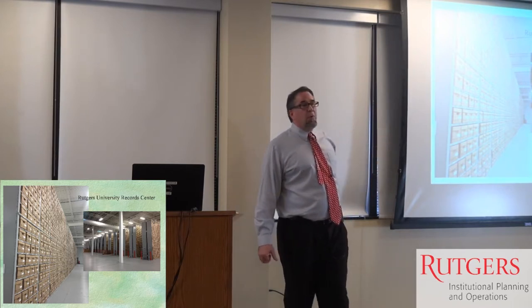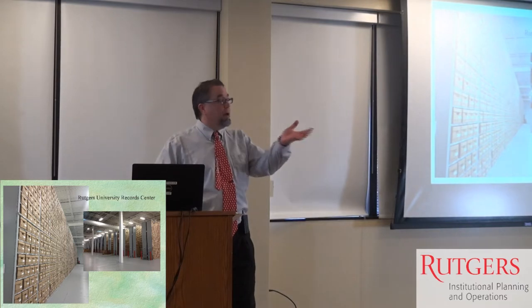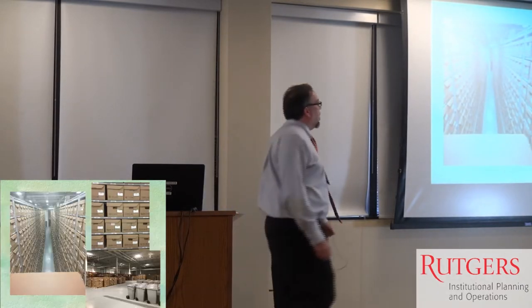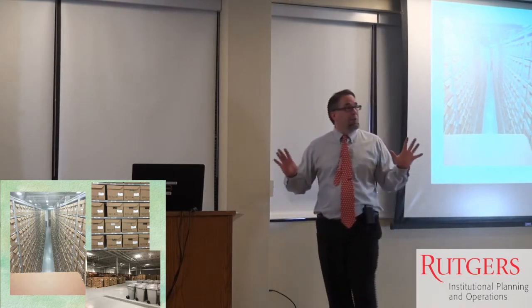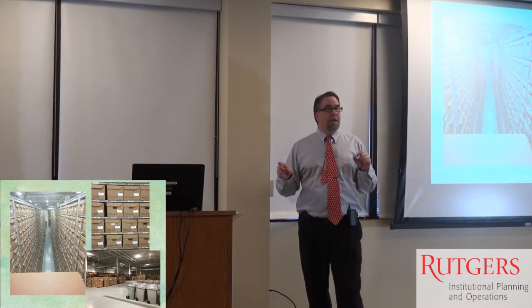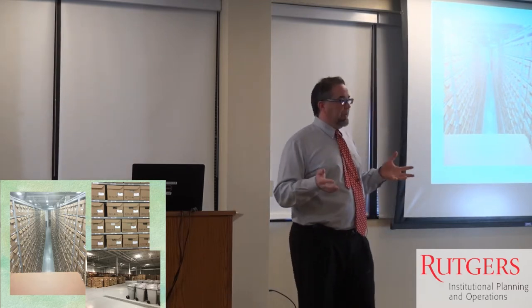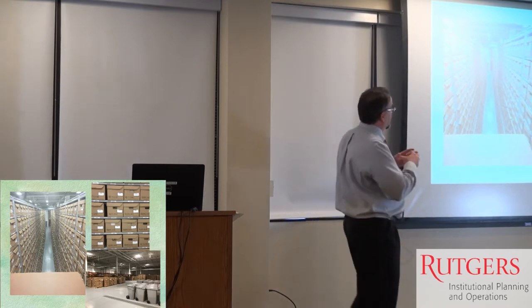So this is the Rutgers University Records Center, and I offer a tour anytime anyone's interested. Everything is barcoded. Everything is uniform. We're very anal, okay? This is the way it should be. Think about all those pictures you saw before of records stored in basements, in attics, in closets, all over the place, storage units. Now everything is centralized. Everything is clean.